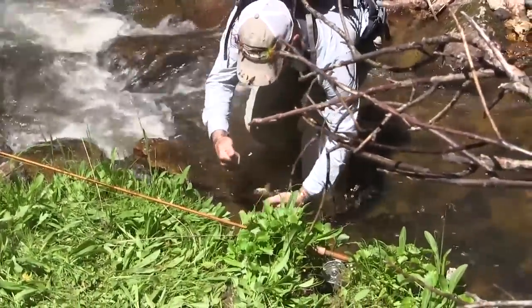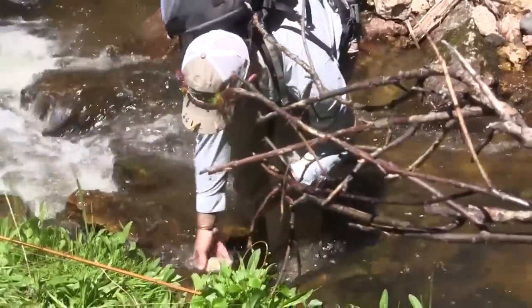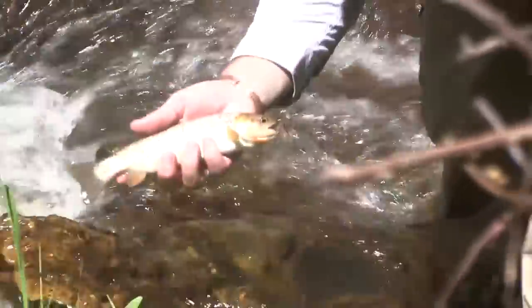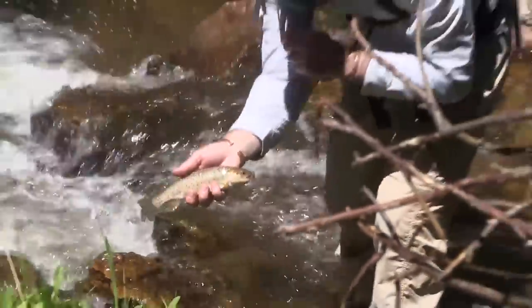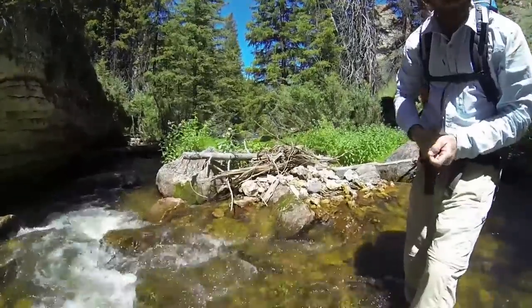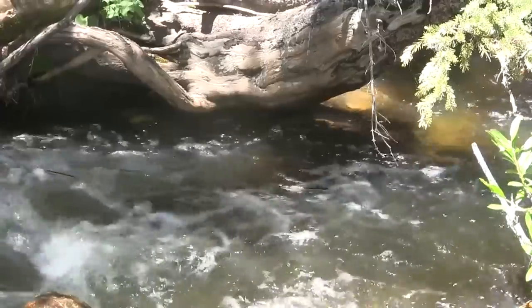Caddis imitation. Look at that, huge round spots concentrated towards the tail, very indicative of the Yellowstone cutty. Thanks, buddy. That was perfection. Ariel, Checo, come here. Good dogs.